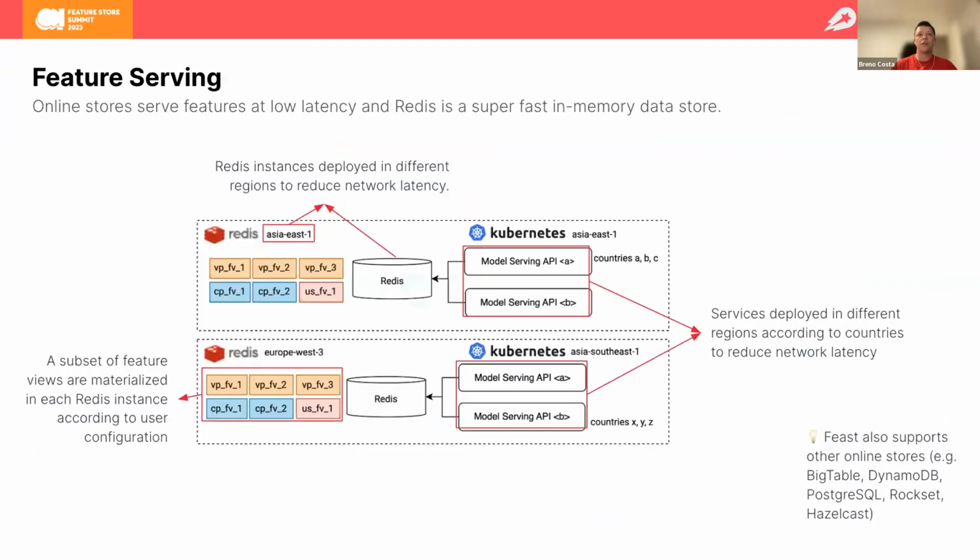And for the feature serving part, we have to create some setup to deploy these different Redis instances in different geographical regions, because we have some tight requirements about the latency for model server APIs. And we have this multi-regional setup. Just put 2 regions here to give an example, Asia East 1 and Europe West 3. But the idea here is we have the Redis instances in different regions, and we have the model server APIs deployed in different regions as well. And we can have the model server APIs in the same region as Redis, and this reduces the total latency.